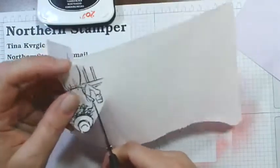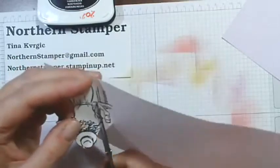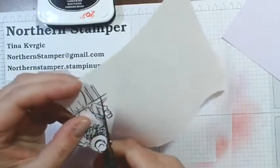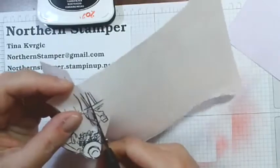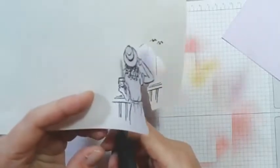So kind of cut around a little bit. Okay. And there we go. It's going to take a little bit of time. Get as close to the image as you can. I'm going to cut around her arm and her wine glass. So you want to cut as close as you can.